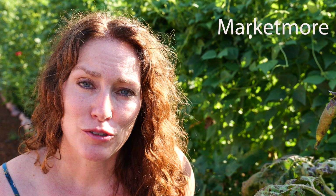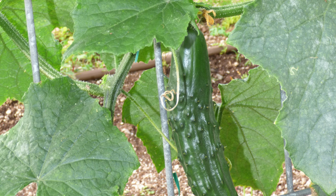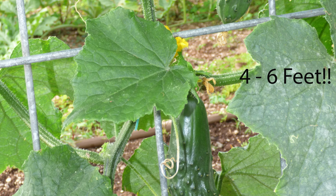The first one is the Marketmore cucumber. It always gives me tons of fruit all summer long. The fruits are going to be a lovely 6 to 8 inch long dark green cucumber, and the vines will be about 4 to 6 inches long. I always eat the Marketmore cucumber fresh. I've heard that if you harvest it young, it's really good for pickles.